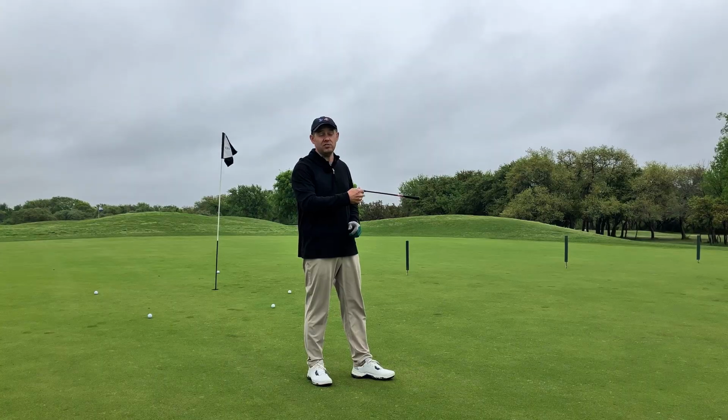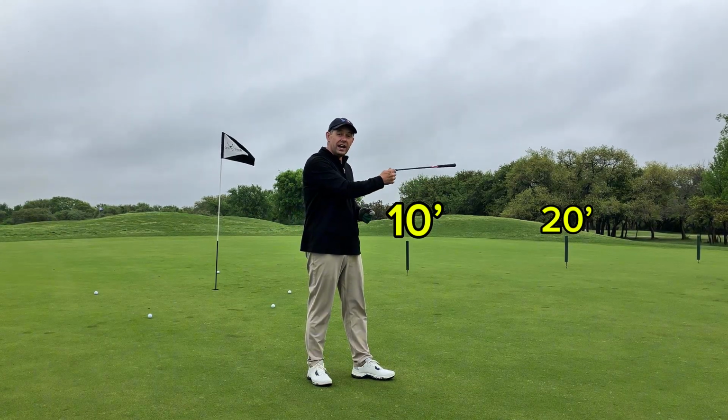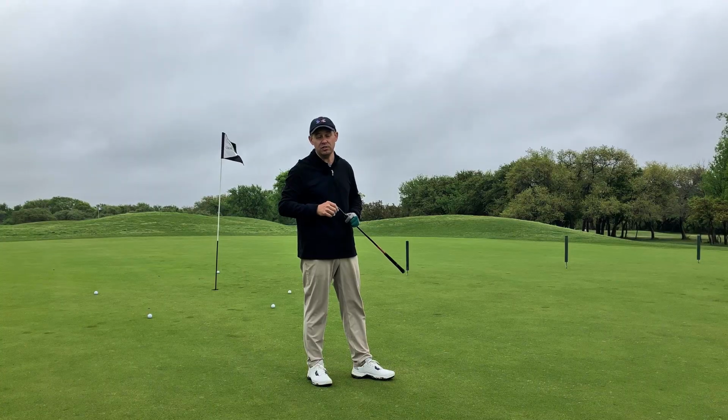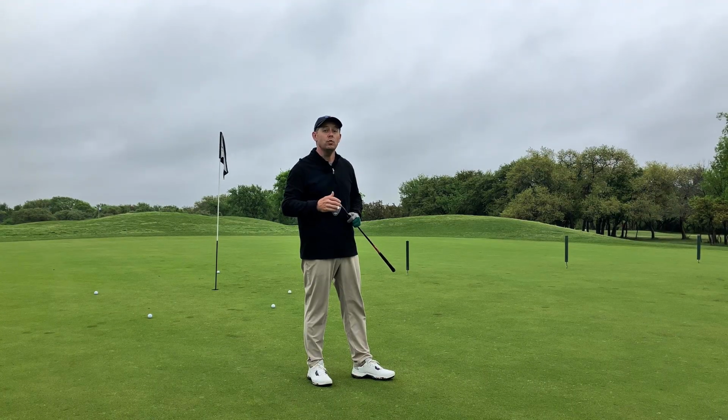The first green stake is 10 feet from the hole. The second green stake is 20 feet from the hole. The last green stake, way on the edge of the screen, is 30 feet from the hole. So let's look at some average expectations. These are really eye-opening. I think it's going to really help manage your expectations on what you can expect when you're out in the fairway.